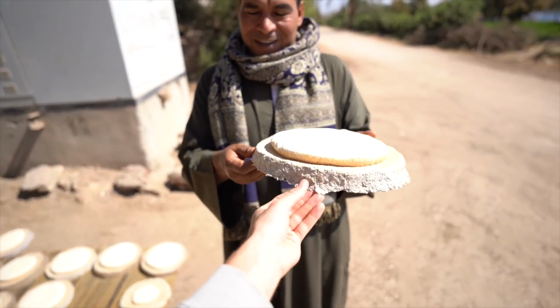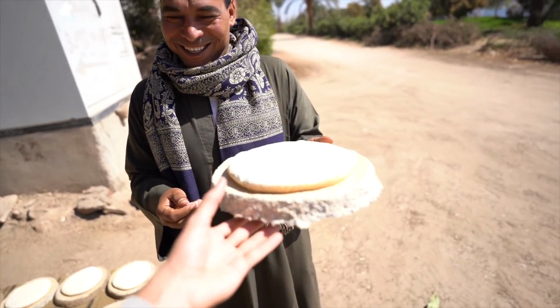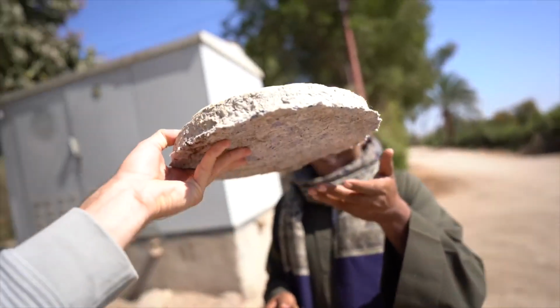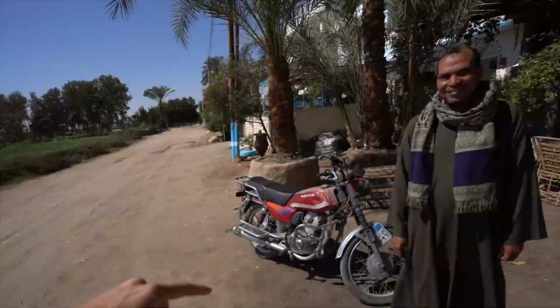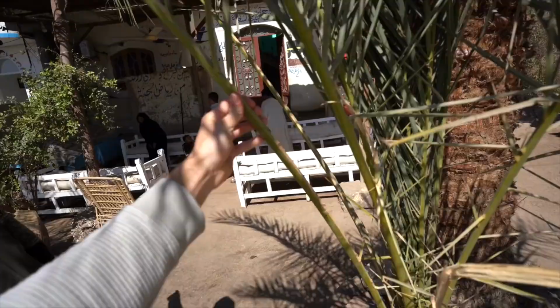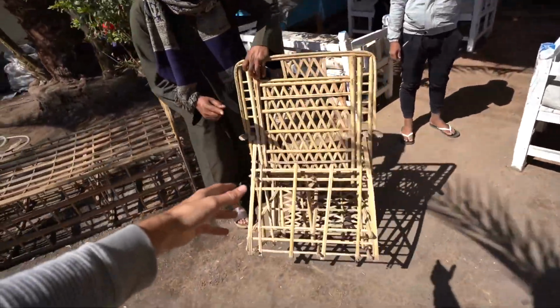This is recycled material from farming. No, this is egg cartons. Oh, egg cartons? Yes. Okay. That is a super smart way to reuse egg cartons. Not only does Ahmed own the hotel, he has a farm over here. He has a carpenter business where he uses these trees right here and he makes them into these chairs and sells them. Look how nice these are.